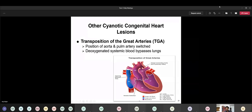So this other cyanotic problem here, or other cyanotic lesion, is transposition of the great arteries. It used to be called transposition of the great vessels, but it's still the same problem, however you want to describe it. With this, something definitely didn't go right when the fetus was developing.